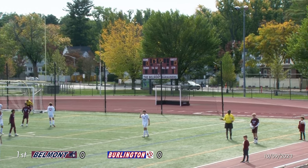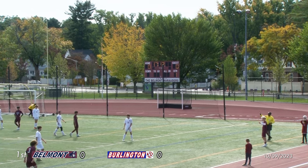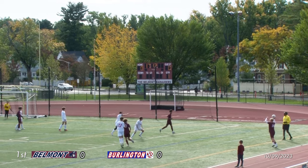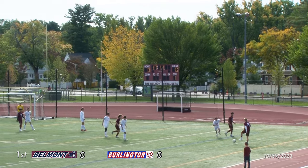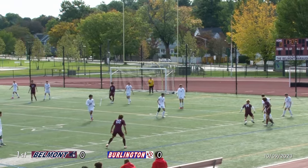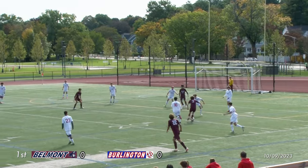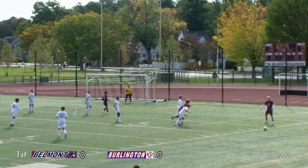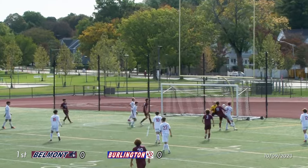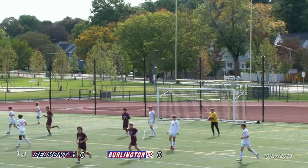Looks like he will stay on. And number 26, that is Aiden Dawkin, looking to sub in. Oh, Alex Cook with the ball. And then trying to work it into the middle of the field. Sends it out to Satchel, number 10 on the side, who crosses it. And Daniel Liu almost able to finish it, but Burlington has some strong defense in the goal, in the box.